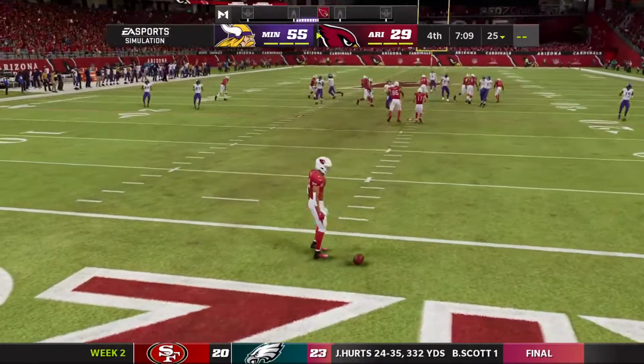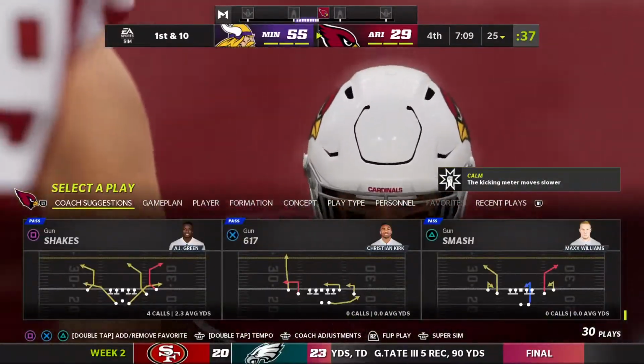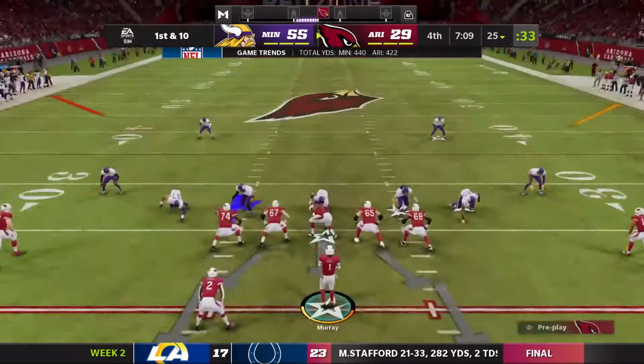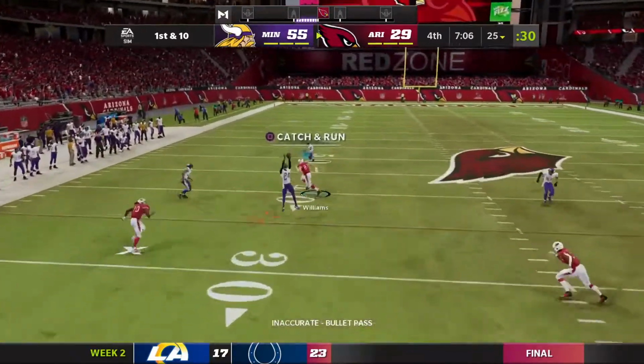On the return, Rondale Moore will bring it out. And no run back here for Moore. It's a touchback, and it'll come out to the 25. The Cardinal offense now making their way back out onto the field. And on the last go-around, they really couldn't get anything going. They had to punt from deep inside their own territory, which means they're going to lose the field position.